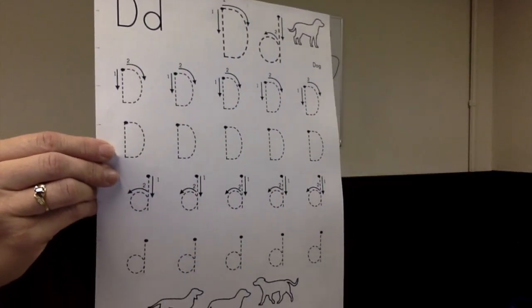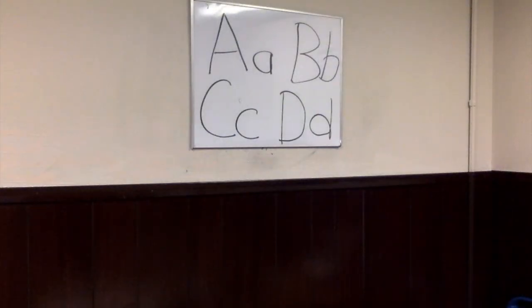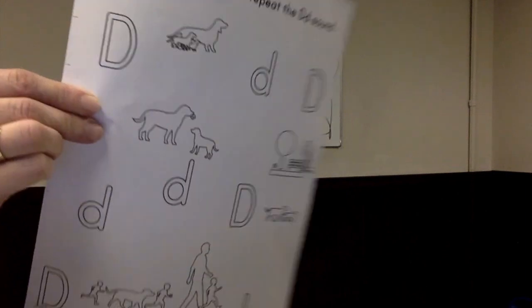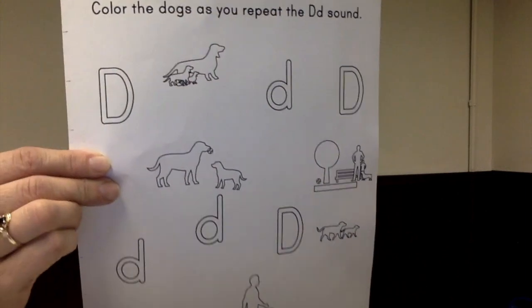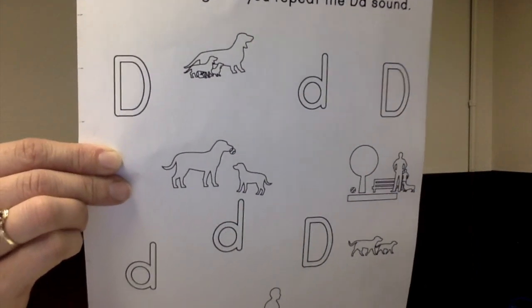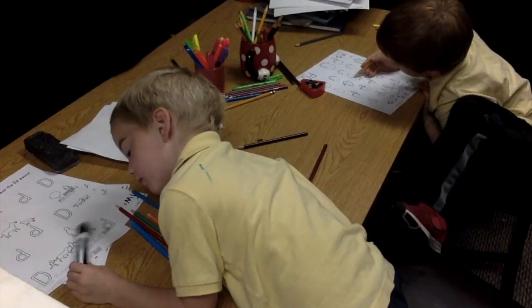And this is our D worksheet today with the dogs on it. And then on the back, we have some big D's, little D's with some dogs. Then we'll look around the room and see what else we see that starts with the D sound. D, d, d. You boys ready? Yes. Well, let's go. Start our worksheets.